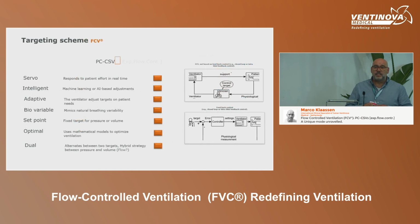And the third variable is the targeting scheme. How do you want to design your breath? What is your ventilation strategy? And your ventilation strategy can be based on a closed loop system, on a feedback system of the ventilator. But in this case, you look directly to the patient, and the only way you can change your ventilator settings, your strategy, is to do it yourself.